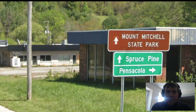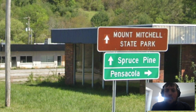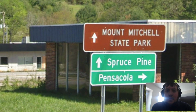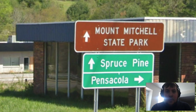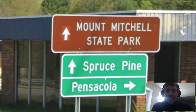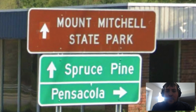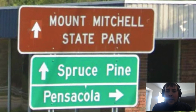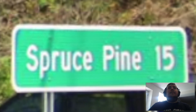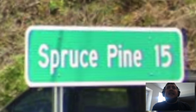And I must address a mistake that I made in Northbound Part 1 when we were looking at a sign for US 23A and US 19. We were getting signed for Spruce Pine and 23A was getting signed for something else. So I apologize for any confusion I may have caused when I incorrectly said that 23A was getting signed for Spruce Pine.